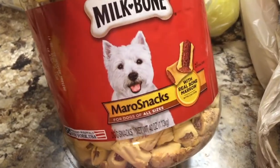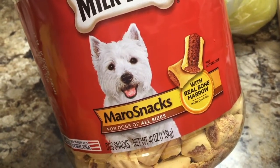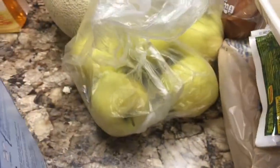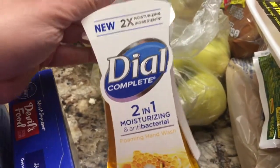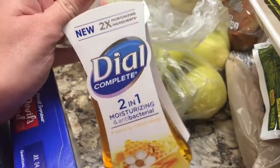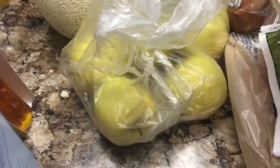We got some dog treats. And as you can see, it has a Westie on the front, so it obviously is meant for my dog. Got two cake mixes, one white and one devil's food. I got two hand soaps that are just alike. This is the Dial 2-in-1. This is the foaming hand wash. I am completely out of hand soap in the house, and I needed to buy these, and these were on clearance today, so I got a good deal on those.